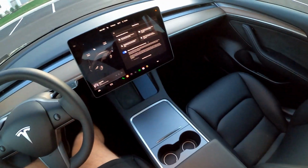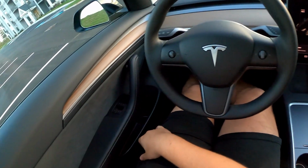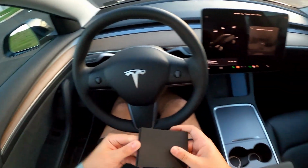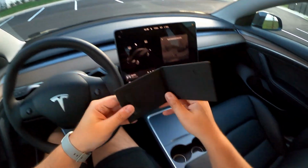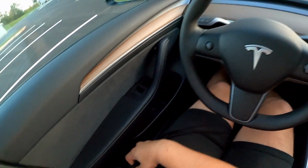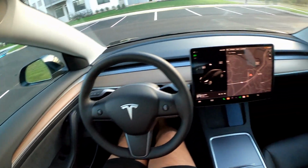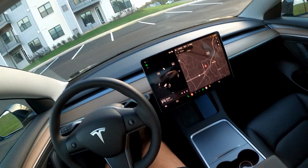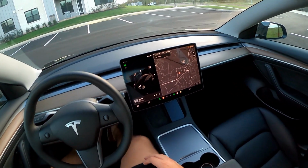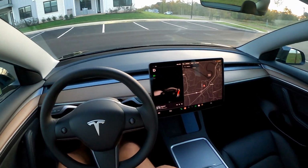Yeah, I know the key isn't there. So yes, three different key options. You can get the key card. I don't know what the other one is, but you can use your phone to connect. I haven't done that here. And you could also get a fob from Tesla for like $200. So yeah, let's get on the road.